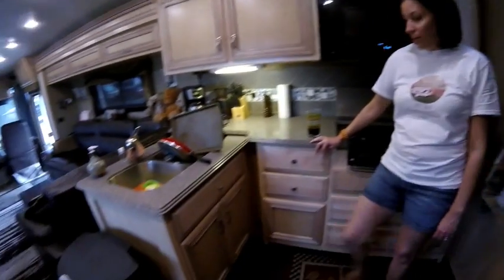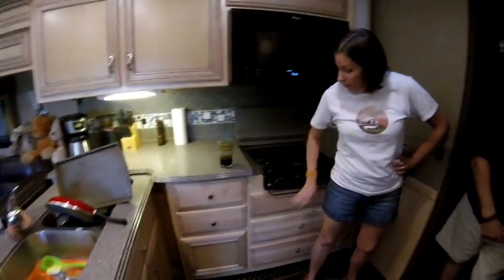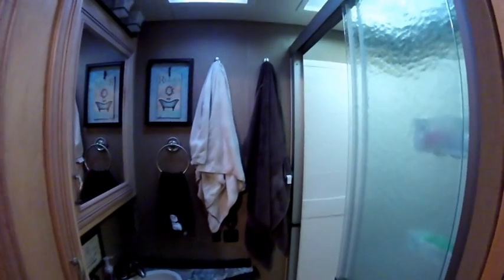And then we have, you know, down there. Can't get into, but lots of good storage in your kitchen. Nice, and spacious. And then we have our split bathroom. I'll just let you go in there, Patrick, and show our sink and our shower.